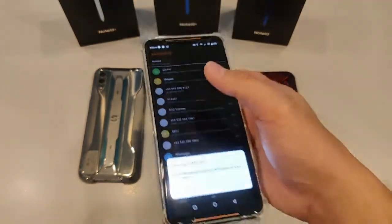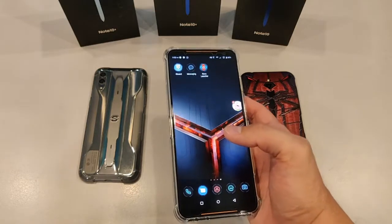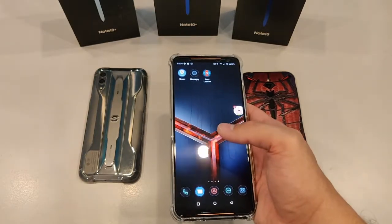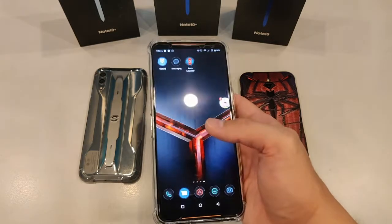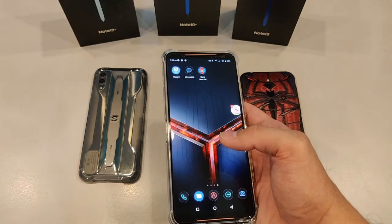So there's a notices section there, and all my messages end up going there. So I missed a couple of SMS. Depends on where you're from, but in the Philippines, SMS is still a big thing. A lot of people still use it rather than calling, right?